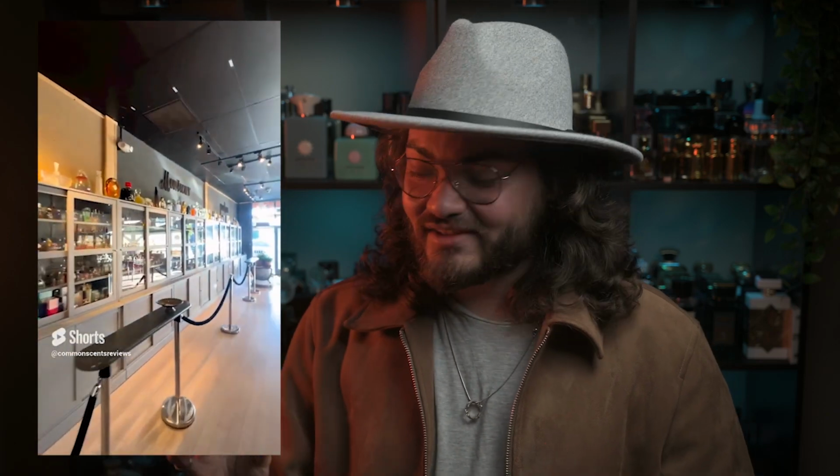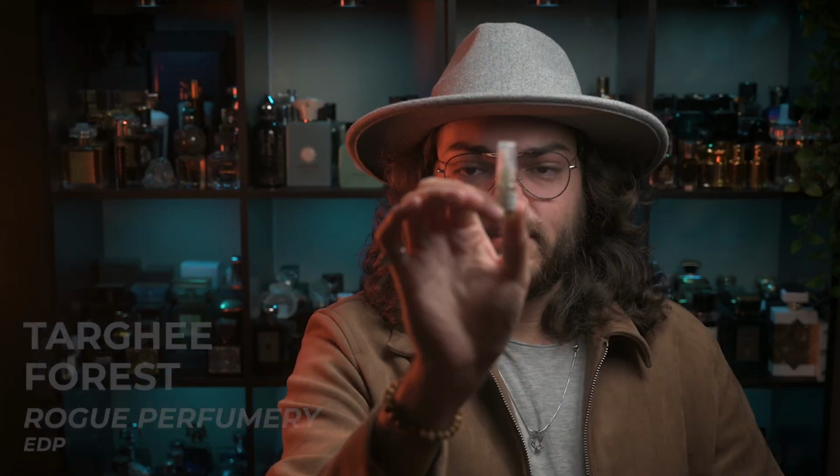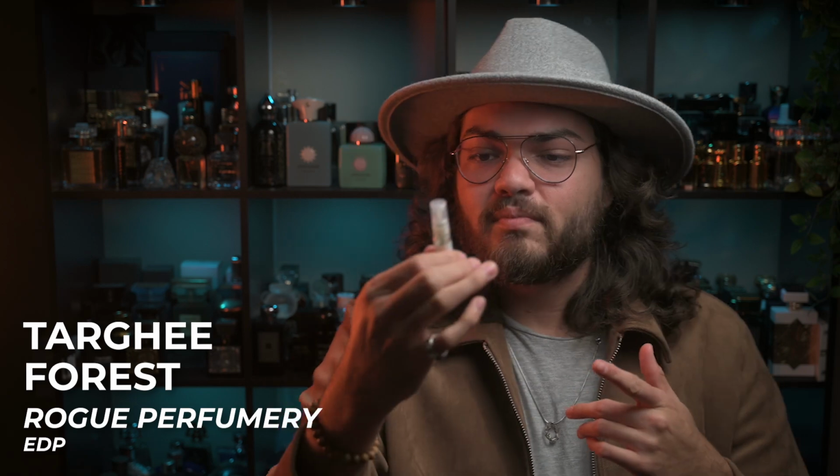Now the second to last one, I technically don't have a full bottle, but I plan on getting one because it is just fantastic. I actually have this little decant that I got from my friends over at the Fragrance Vault in South Lake Tahoe. So if you're ever over there and want to buy decants or at least sample some amazing high quality niche fragrances, they are going to be your friends. Go talk to Mackenzie. They're going to all help you out over there, and they're just really cool. But this one is Targhee Forest by Rogue Perfumery.